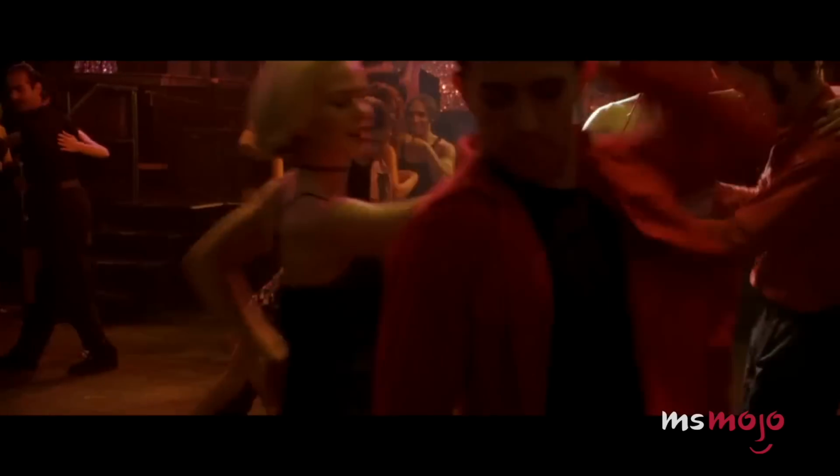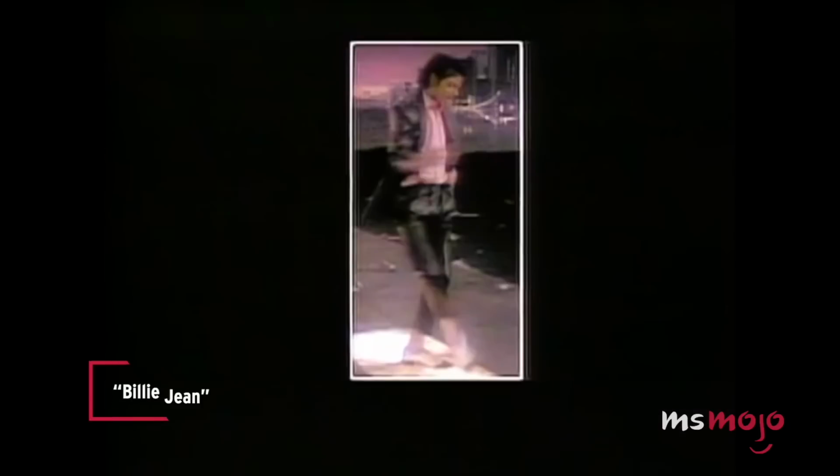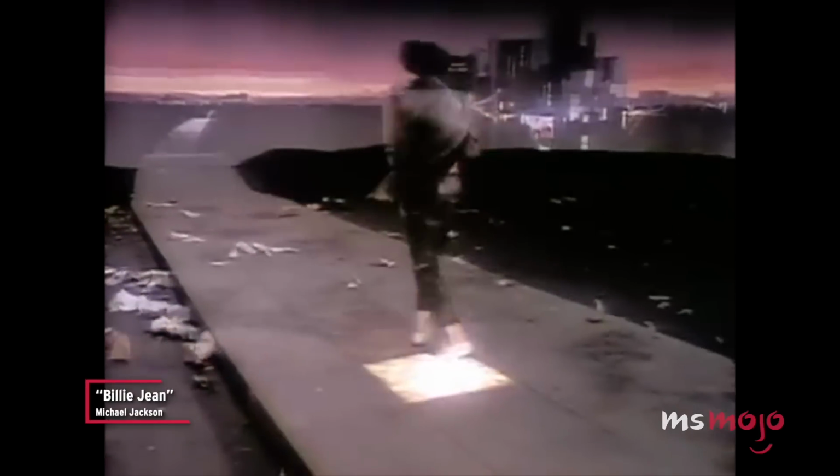From salsa to ballet to Michael Jackson, spinning is a popular dance move used by many.